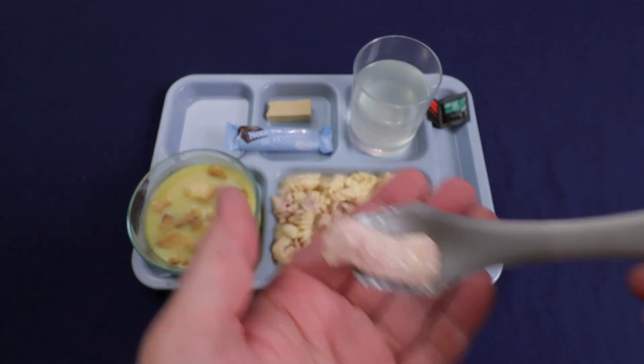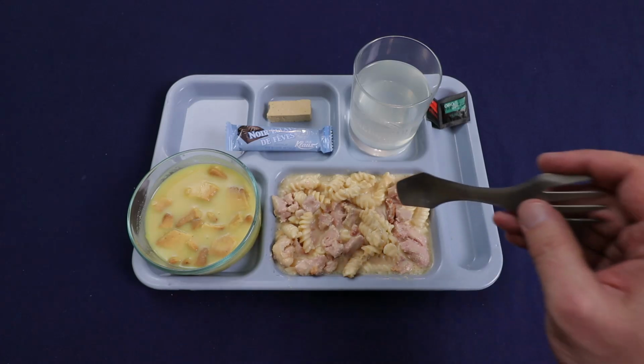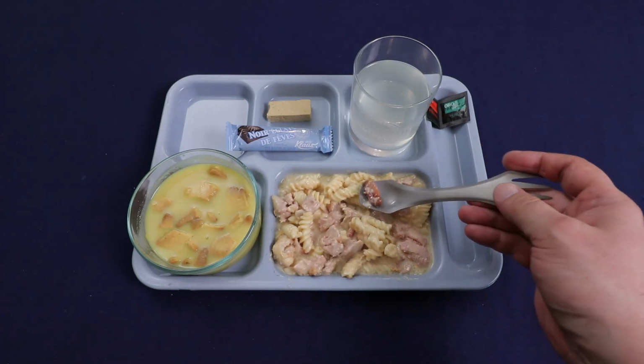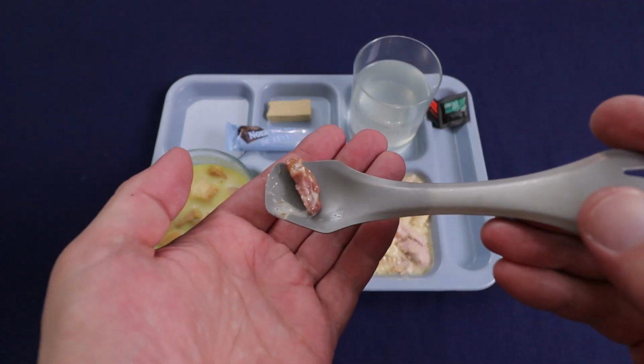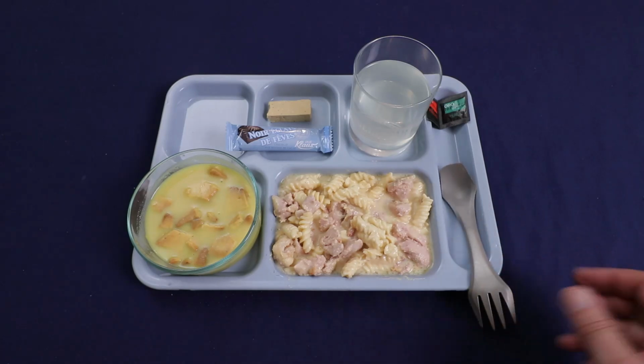Try a piece of pork. Pork has a pretty good flavor to it. It's very dense. Almost dense to where it might seem dry. But it's good. Now it's a very nice tasting piece of bacon.